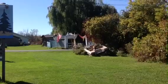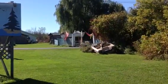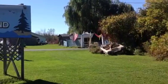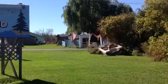There's the front of the campground. Yes, there's quite a few boats around here. Kind of a piratey type theme. That's what my dad kind of likes. And for the Pirates Week here in August, that would be why.